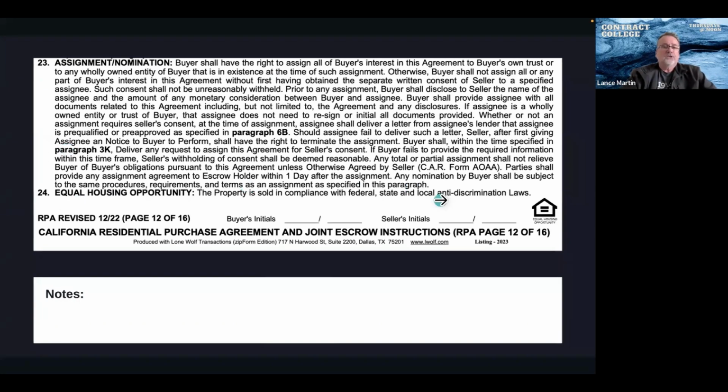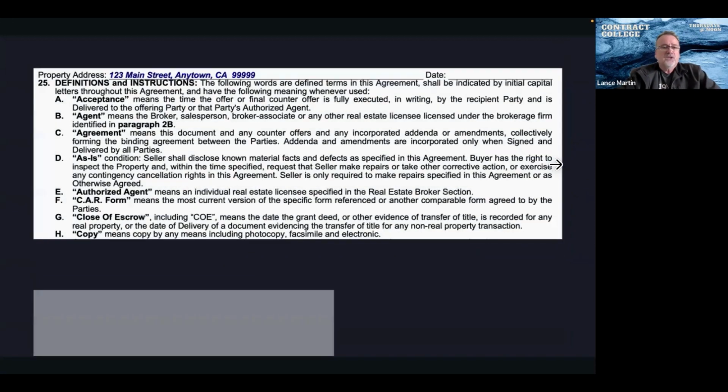Okay, equal housing opportunity. We sell the property to anybody as long as they can qualify and have the money. We do not discriminate, period, full stop. Pretty straightforward stuff.